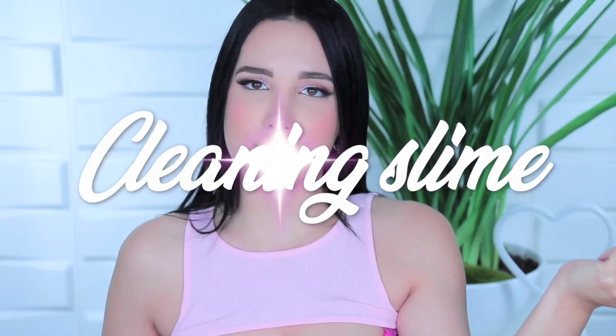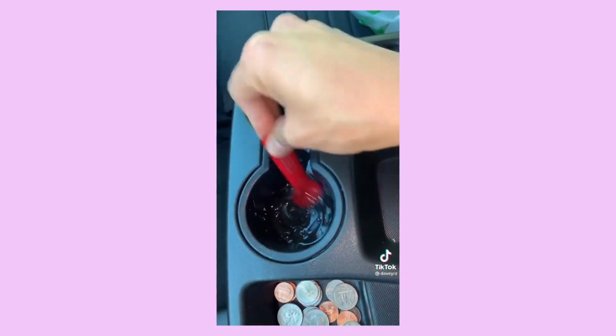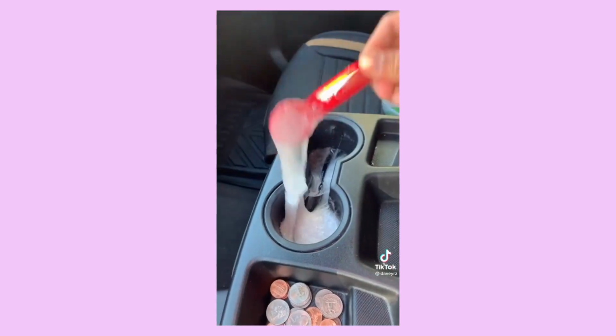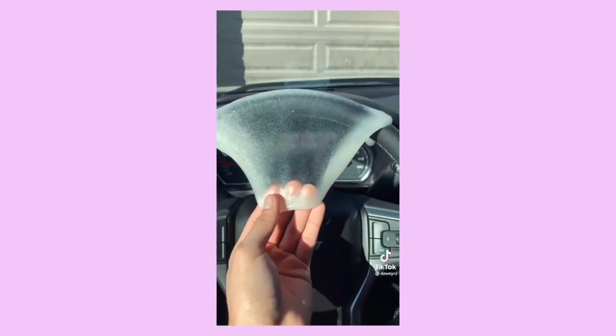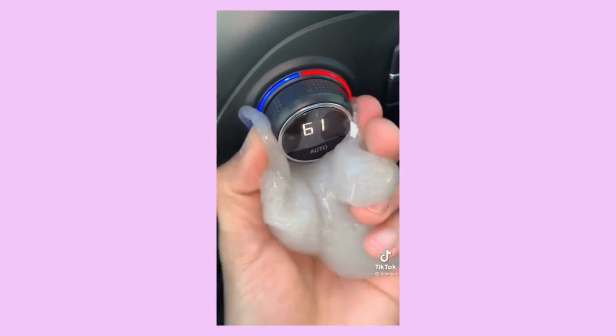Hack number two. So for this next hack, I would call this a cleaning slime. So this guy just pours a bunch of solutions into his car cup holder, mixes them up, and they turn into this magical slime that he uses to clean the car. It looks so gooey and so perfect to pick up every little crumb, all of your late night drive-through leftovers, your dog's hair, it'll be gone real fast.